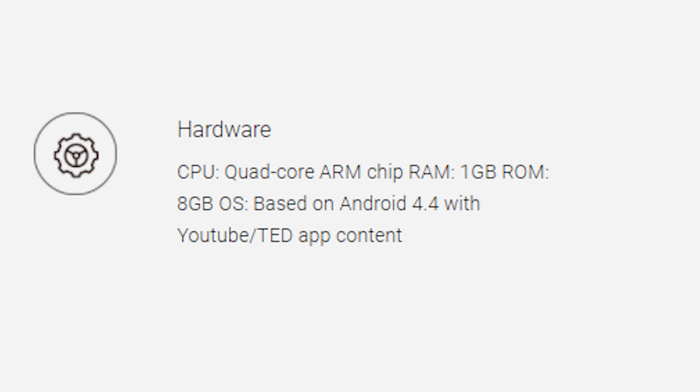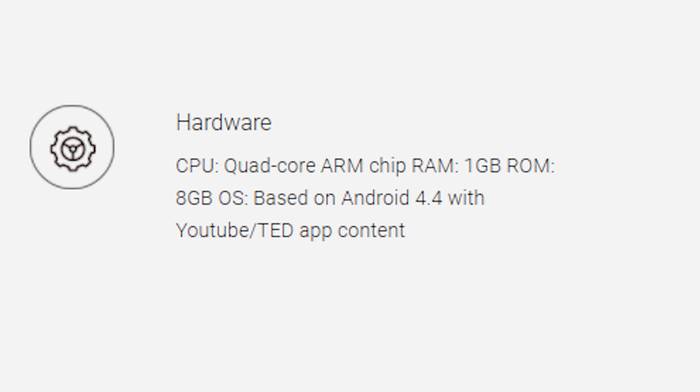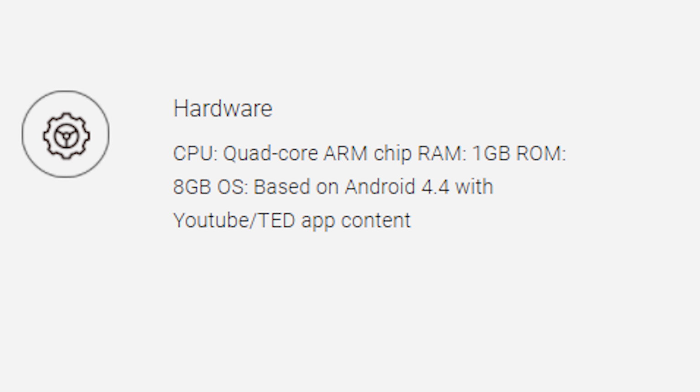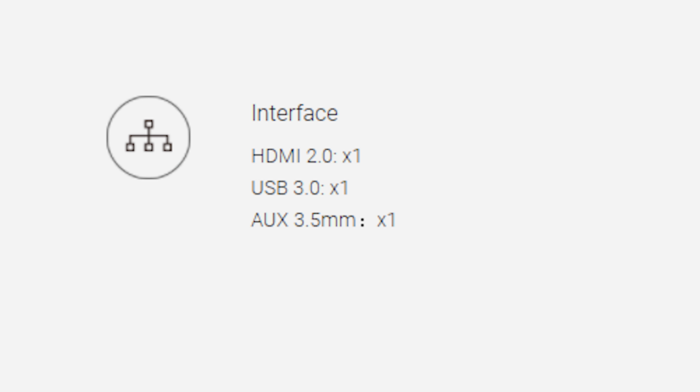Wowzers, so here are all the specs. Hardcore. Did I say hardcore? I meant hardware. CPU, quad-core ARM chip, RAM 1 GB, ROM 8 GB, operating system based on Android 4.4 with YouTube and TED app content. Interface HDMI 2.0, USB 3.0, auxiliary 3.5mm for my headphones, for speakers. Display 40 inches to 300 inches. Keystone correction. Ooh, what the heck is that? Automatic focusing. Connectivity Wi-Fi 2.4 GHz, 5 GHz, 802.11 a/b/g/n/ac.